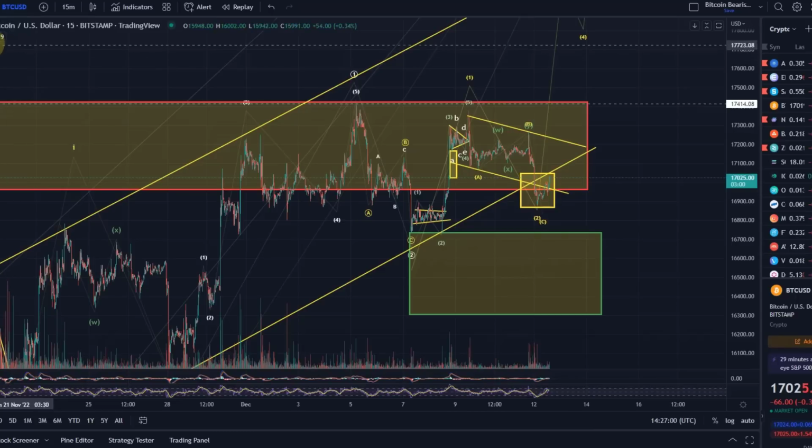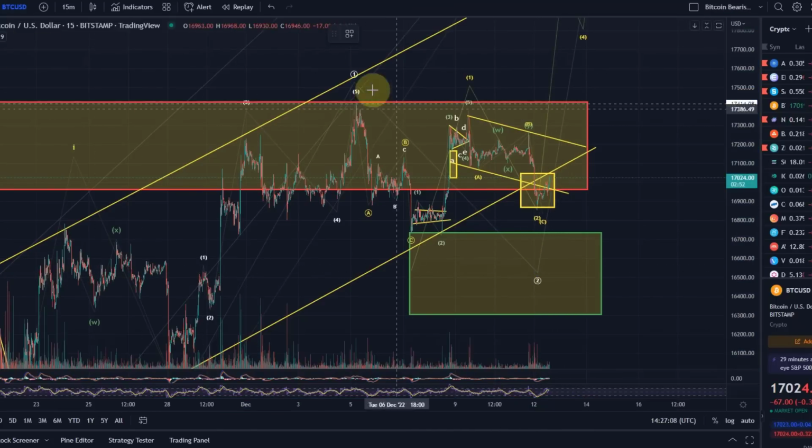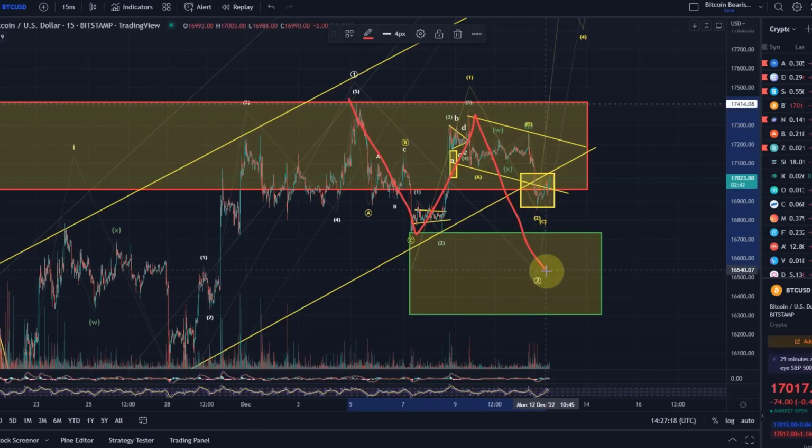So what I would then have to do is assume that we are going back into this wave 2. So I have to reset this wave 2 and assume that this correction took longer, that all of this move down here was just an A wave, that we moved up in a B wave, and we're now coming down in a C wave, just a larger correction.